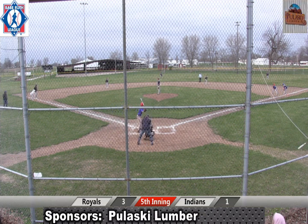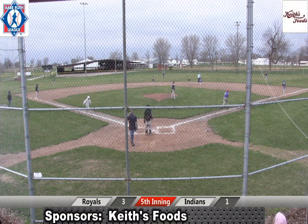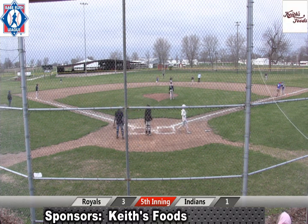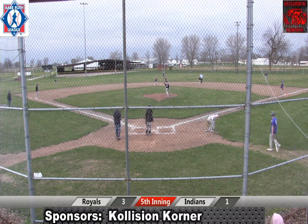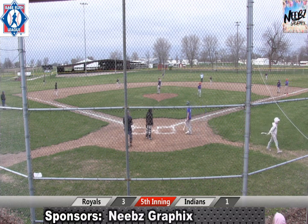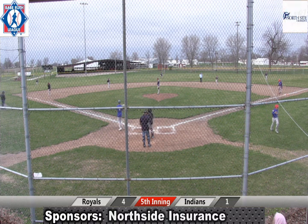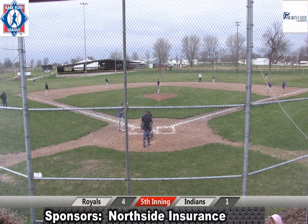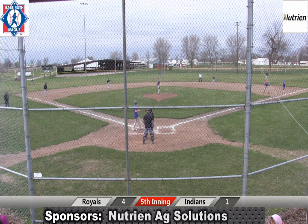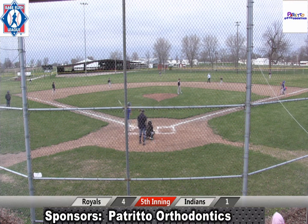Caden Glosser waits on deck. Luffy swings and grounds it to second. Ryan shovels it to Fowler for 1, and that's all they'll get. A run scores as Bixley scores the 4th run to make it 4-1 in favor of the Royals. So give Luffy an RBI for the fielder's choice. One out in the inning.